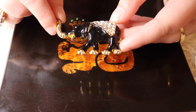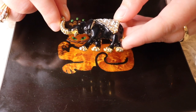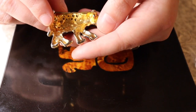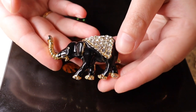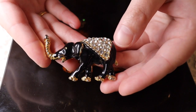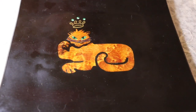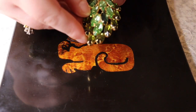Now, I am on the hunt for a trunk down elephant in honor of Patrick and our campaign for trunk down elephants, but he is pretty fabulous. I love him. He's got a beautiful gold design on the back. Again, not marked. He's kind of a mystery, but he is fun, and he's definitely going to be a staple in my collection. And with my black and gold hat, I think that this is a great pairing.